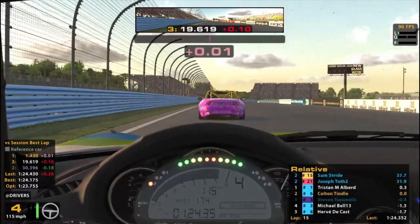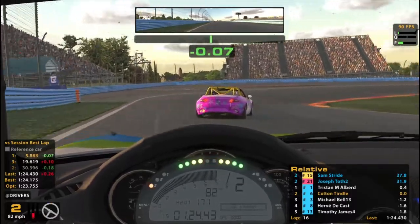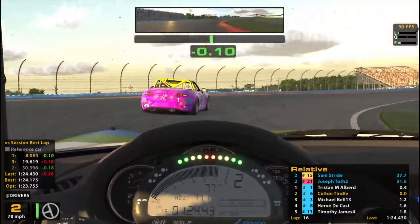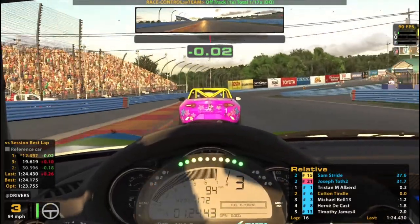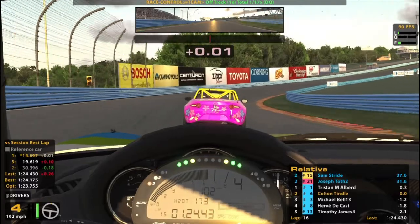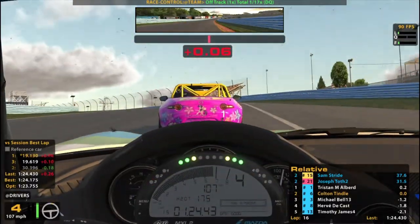Time, 3.5 minutes. Okay, Colton, we're matching race pace. The most time in the world. Oh, my first 1x. Just barely overdid it. I'm pushing a little harder now, so that's gonna happen. Come on, just send it.